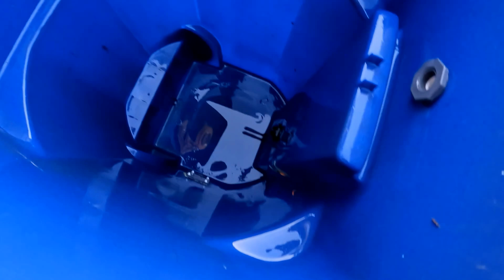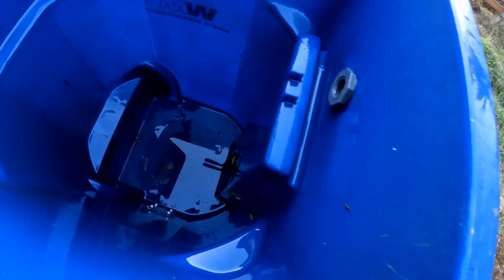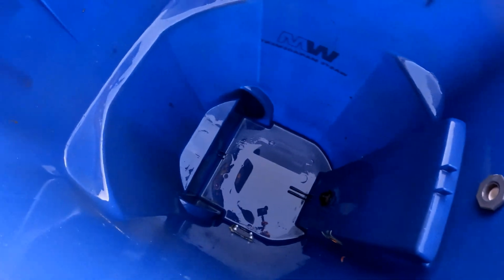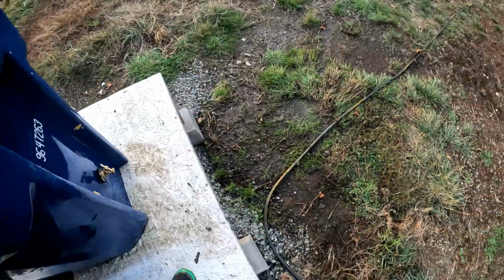Alrighty, fans, farm life. Got it all cleaned out. All the stuff's out. It actually came out a lot easier than I thought it would. But it's all cleaned out now. So it's supposed to rain tonight. See what comes in tonight, how much comes in.